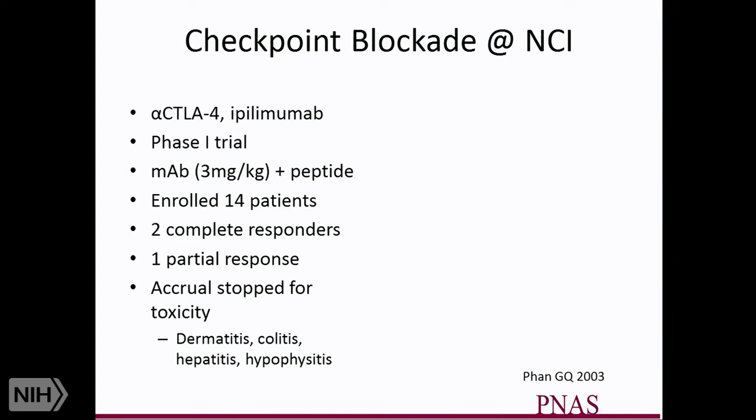But the way that drugs normally work when you're testing them in a phase 1 is you start at a very low dose, and if you don't get any side effects at that dose, you go to a higher dose. And if you don't get any at that, you go to a next higher dose.